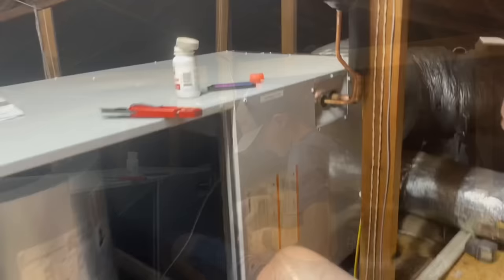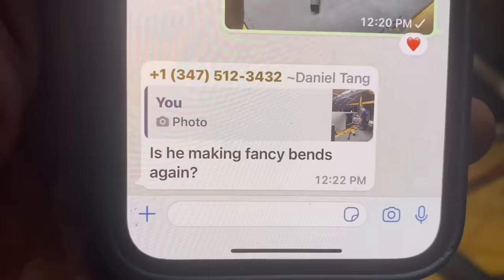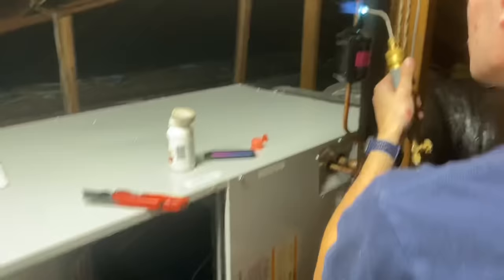Wow, look at those nice fancy bends. Just checking out the Mikey Pipes WhatsApp group chat, and Daniel Tang responded to that photo. Is he making fancy bends again? Yep, he sure is. And now he's using the Stay-Brite 8 to make those connections.